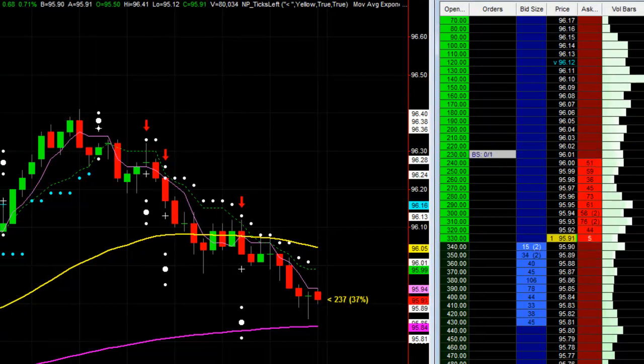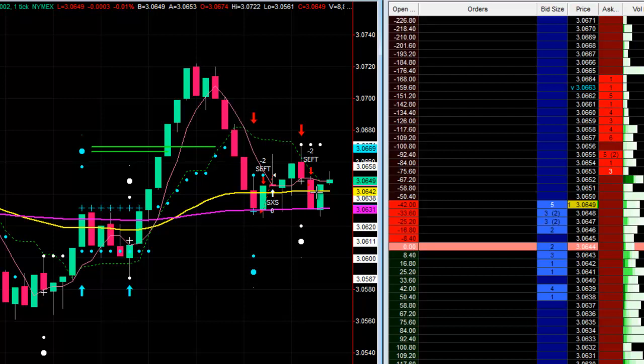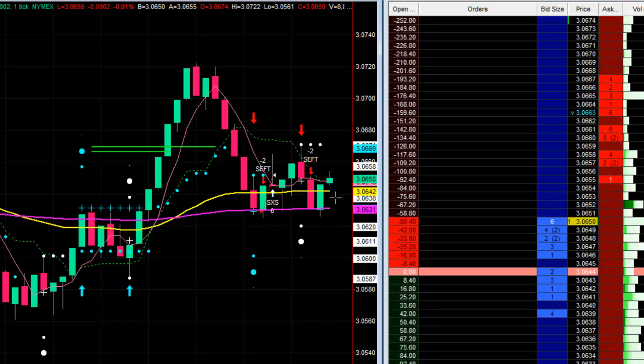Over to heating oil. Heating oil made an attempt to get lower, but it's not able to get through this support level. This could be a problem. Might take some time. Hoping it follows crude lower. Just missed its money management by a little bit.